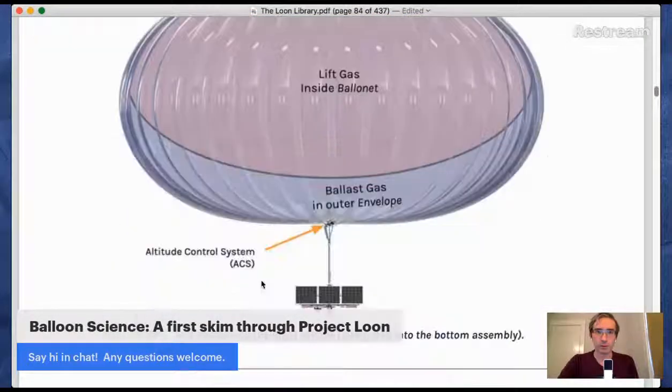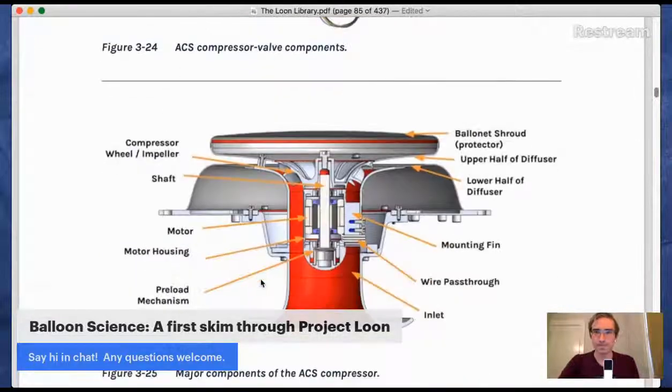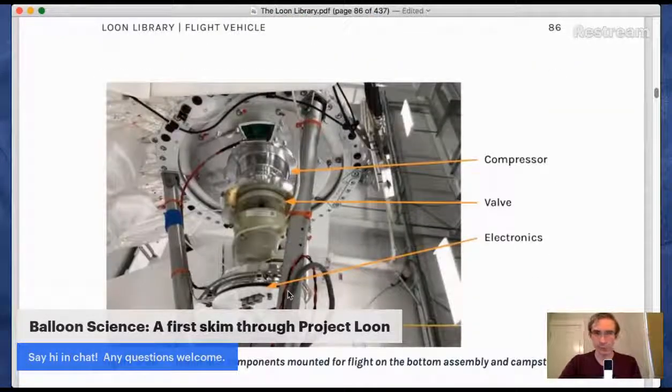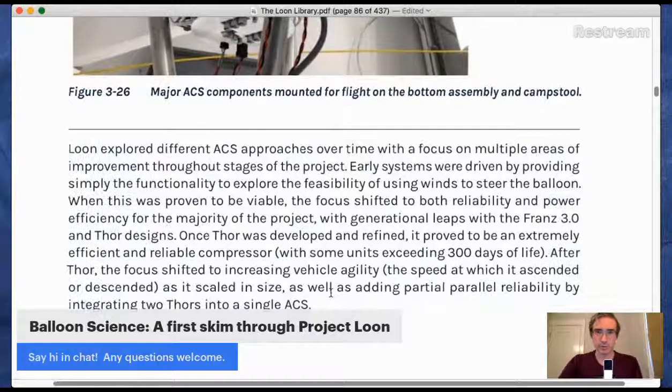Altitude control. Nice cutaways. That could be helpful for people. The goal of this documentation is so that other balloon projects can advance instead of having to reinvent all of the wheels that Loon had to reinvent or invent. Unfortunately, we're seeing some areas that it took a lot of work that have been omitted from this particular document. But again, some of the intellectual property was no longer Loon's to regulate at the end of the project. And I'm sure there were lawyers involved.